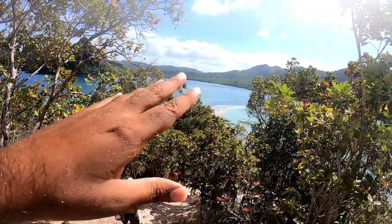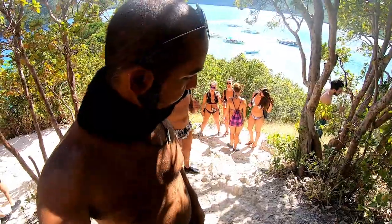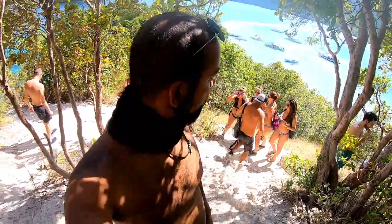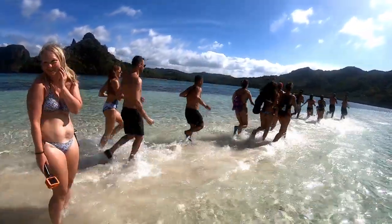That over there is a sandbar hidden by trees. Crazy Spanish people.